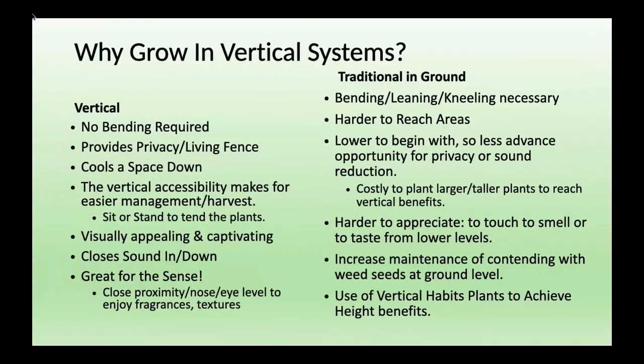So why grow in vertical systems? There are so many opportunities which vertical gardens provide. They provide privacy. They provide a cooling impact to an otherwise urban, very hot environment that may not have a lot of permeable green ground, perhaps. They also provide some wonderful vertical accents to otherwise very flat spaces. And they provide this kind of living tapestry where you can really enjoy the textures and the aromas close up to your nose instead of having to bend down all the time.